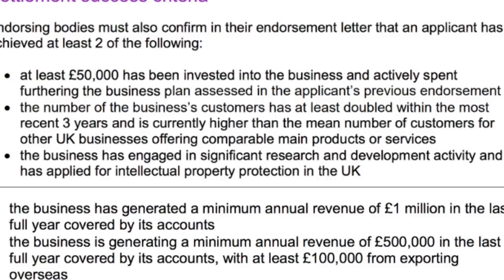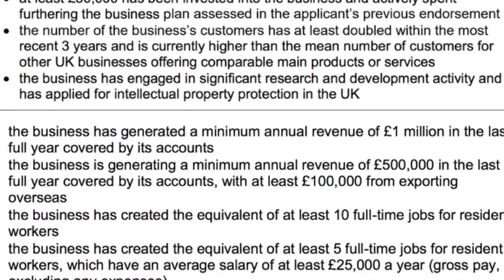The next one is my chosen pathway, which is the business has engaged in significant research and development activity and has applied for intellectual property protection in the UK. So significant research and development. Now, there's been some discussion as to whether this is talking about applying for a trademark, so brand protection, essentially, in respect of you, your company, your product or service, or whether it's talking about a patent in respect of something that you've developed. Now, my clear view here is that it's got to be a patent application, because look, significant research and development activity is not generally going to be captured or fully protected by a trademark application, by a mark.